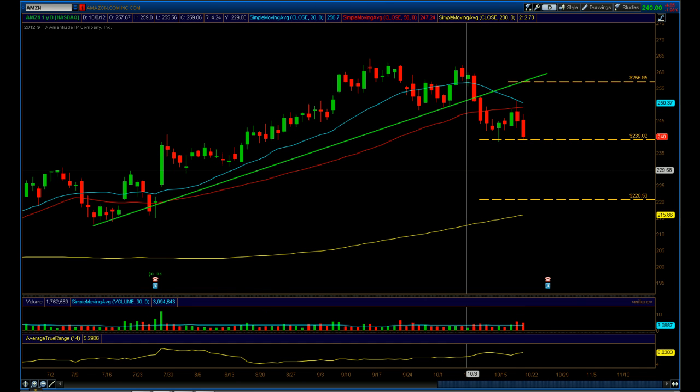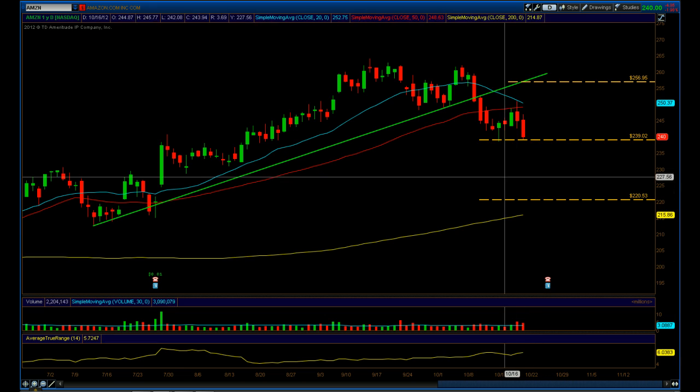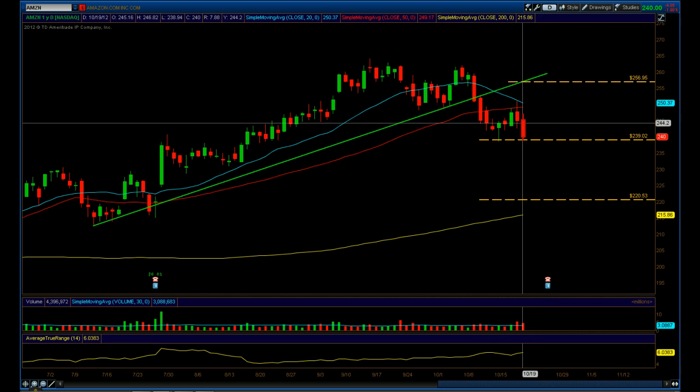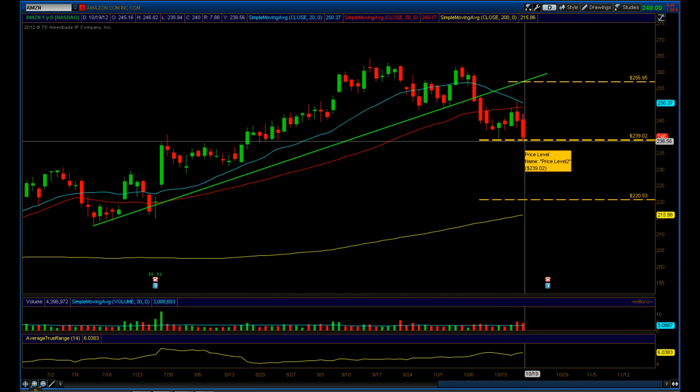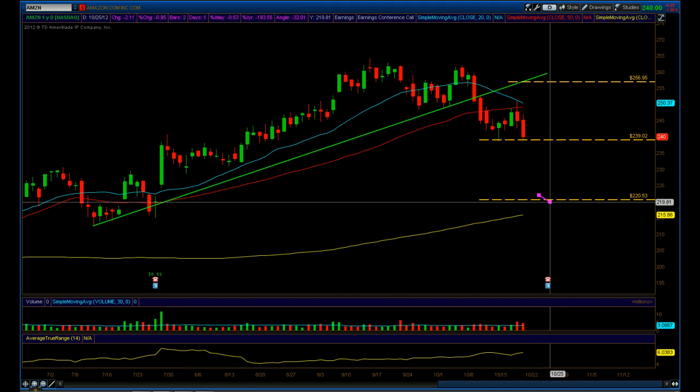Alright, so this is a chart of Amazon. I kind of like Amazon because the earnings is close, which is on the 25th, the same day as Apple. Amazon came right into this 239.02, had a bounce, and now we're coming down again. I don't know if it's going to bounce again or not, but I would not take this trade. I do, however, think that Amazon has the potential of getting into this 220.53.